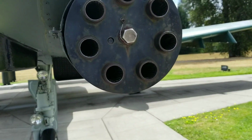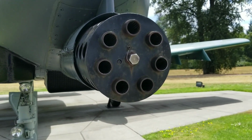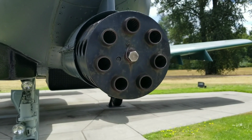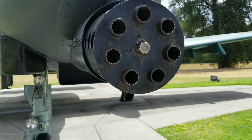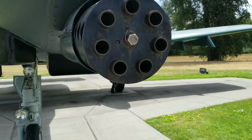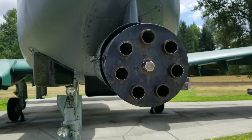And these are kinetic energy rounds, and they use depleted uranium, not because it's radioactive. It hardly has any radioactivity. They use depleted uranium because it's heavy and it's dense. Okay, mass times velocity equals energy. Okay, in this case, muzzle energy. And so that's why they use depleted uranium in a lot of what's known as kinetic energy rounds, KE rounds.